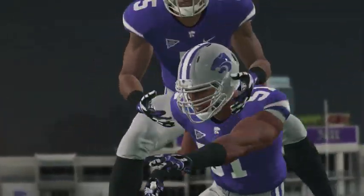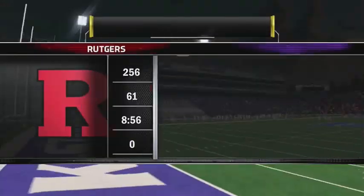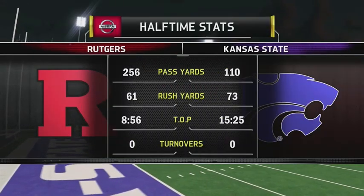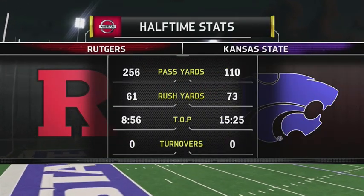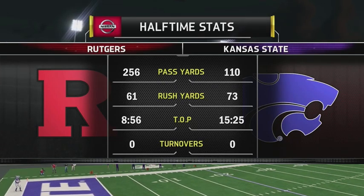It opens it up to play action, but that doesn't mean that your script goes first and 10, I have to run the football. Mix it up. Keep them off balance, keep the defense guessing. You've seen across college football, the teams with the most balance seem to be the most successful offenses.